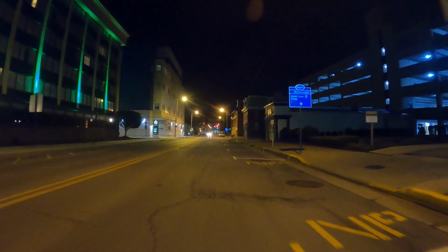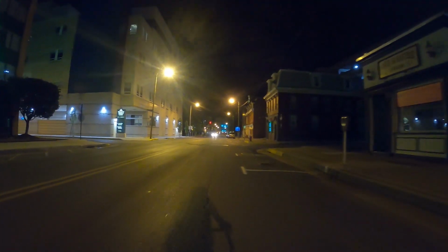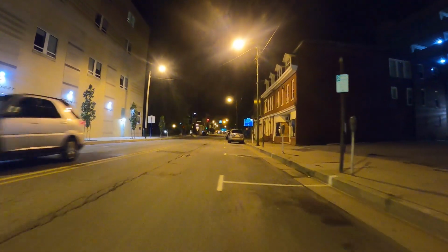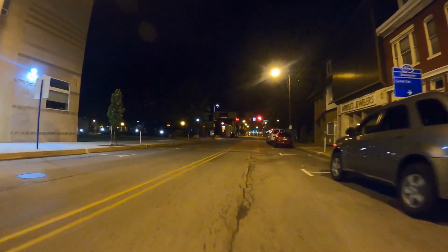Alright, so it's Monday morning. We're setting out. It's probably about 5:45 a.m. Trying to get out of the city so I don't have to deal with rush hour traffic, even though this is a much smaller city than I'm used to riding in.